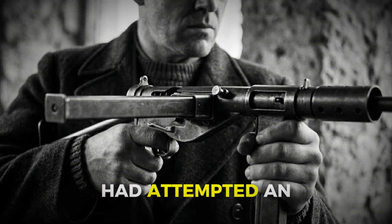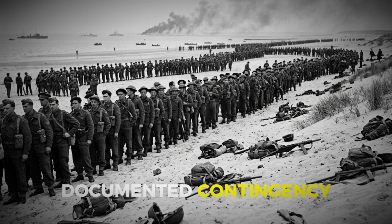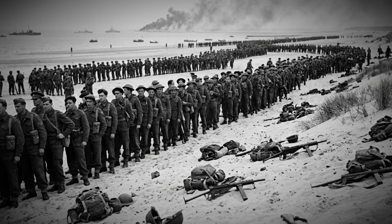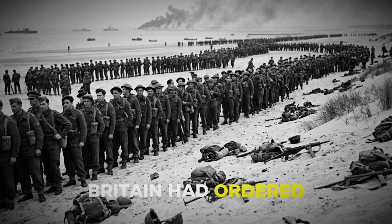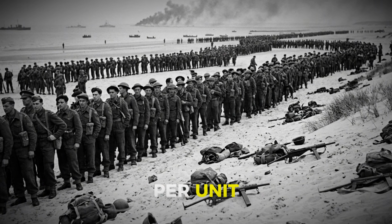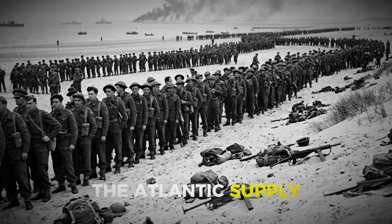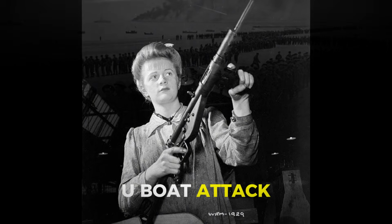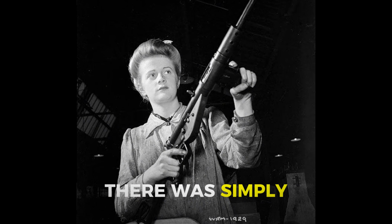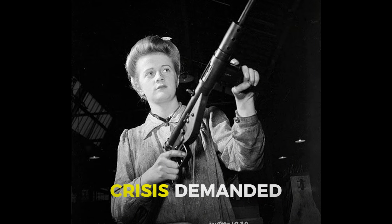If Germany had attempted an invasion in the weeks that followed, it was a documented contingency. The Thompson submachine gun was the obvious answer. America had them. Britain had ordered them. But the Thompson cost $45 per unit at a time when Britain was nearly bankrupt. The Atlantic supply lines were under U-boat attack, and the quantities needed ran into the hundreds of thousands. There was simply no version of the Thompson solution that worked at the scale the crisis demanded.